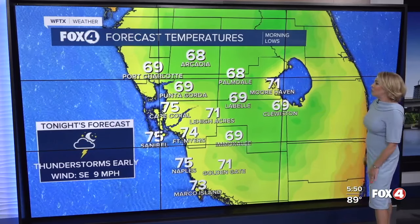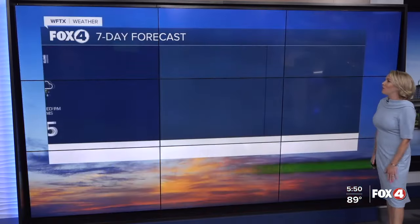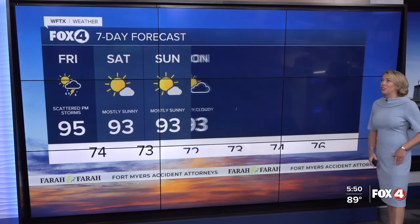So for this evening, showers and storms, morning lows starting off in the upper 60s, lower 70s, afternoon highs climbing into the mid 90s. But please stay weather aware for your Friday afternoon. Then we'll back down rain chances for the weekend.